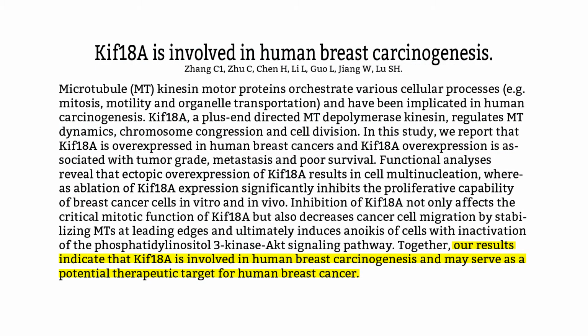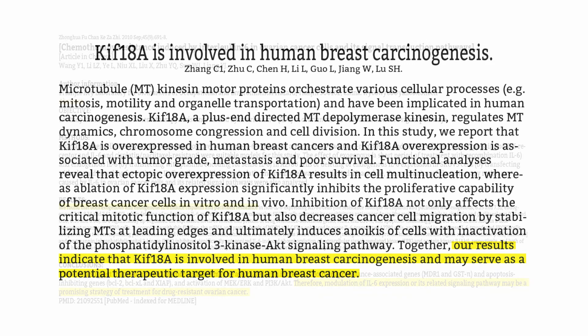Next category, antigens which are specific to a particular cancer subtype. Here we have the example, and there are many examples, but I'll use KIF18A. And we use this medical article from Carcinogenesis, September 2010. The title being KIF18A is involved in human breast carcinogenesis. Our results indicate that KIF18A is involved in human breast carcinogenesis and may serve as a potential therapeutic target for human breast cancer. Therefore, again, plug in the Felder doctrine, physically remove the pathophysiologic basis of this disease, one of which is KIF18A, is part of the physiologic process. We would physically remove it.